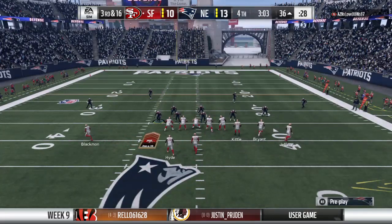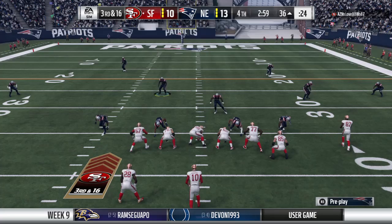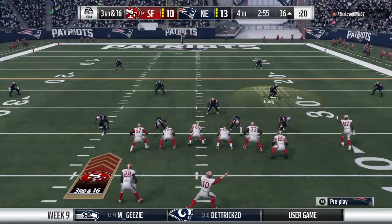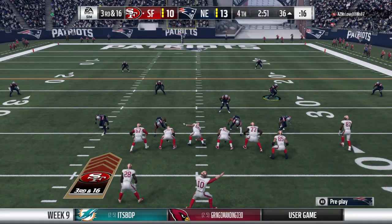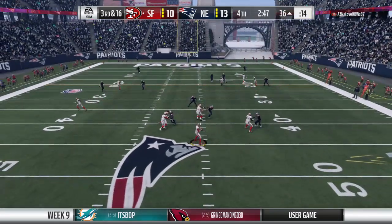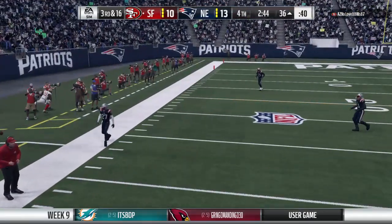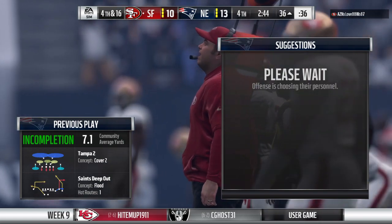Hey, here we go. Watch the pass. Defense really showing respect to the deep ball here, playing off the receivers. On 3rd and long, it's Garoppolo. And he'll just toss it away. So he throws it away, and that brings up 4th down.